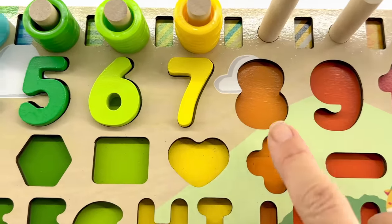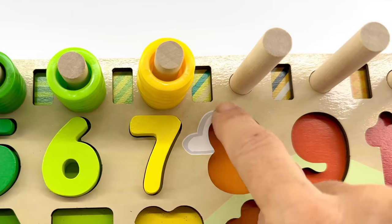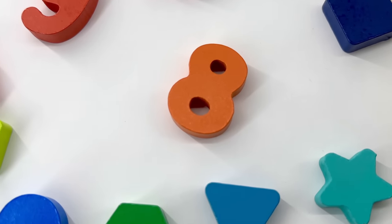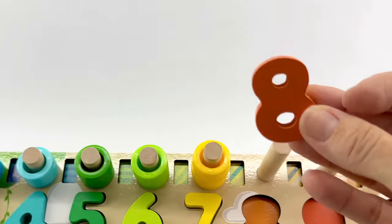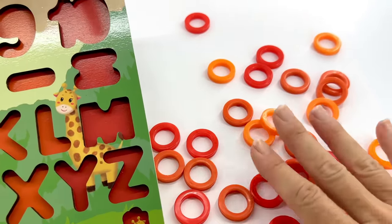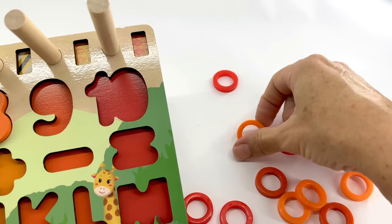We're almost there. Do you know what number this is? It looks like two circles. It's the number eight. And this one is orange. Do you see a number eight that's orange? Right. Here it is. The number eight. And now let's count. Well, this one might be kind of hard to see. We have some light orange. Why don't we start with those?